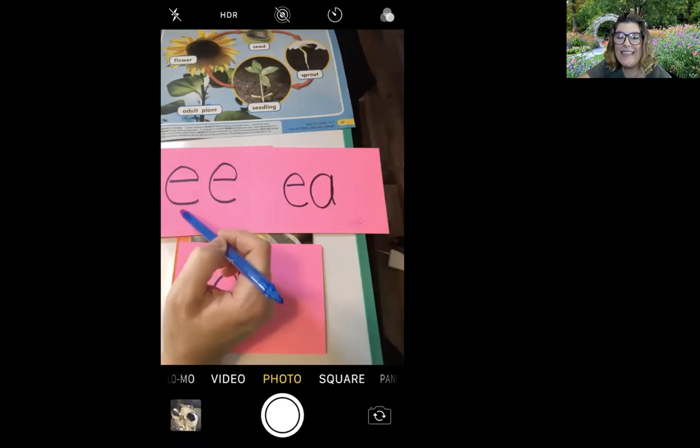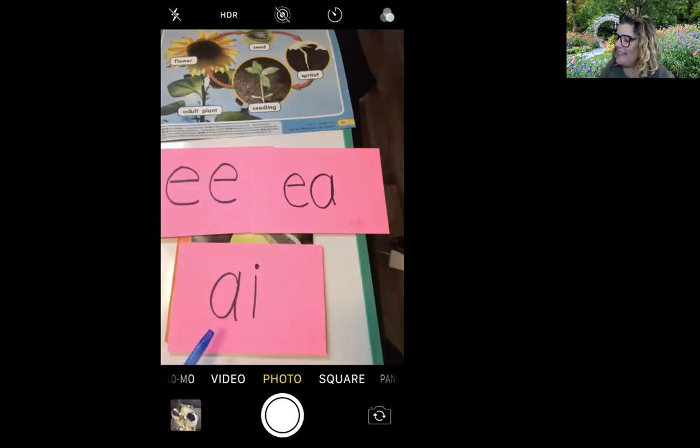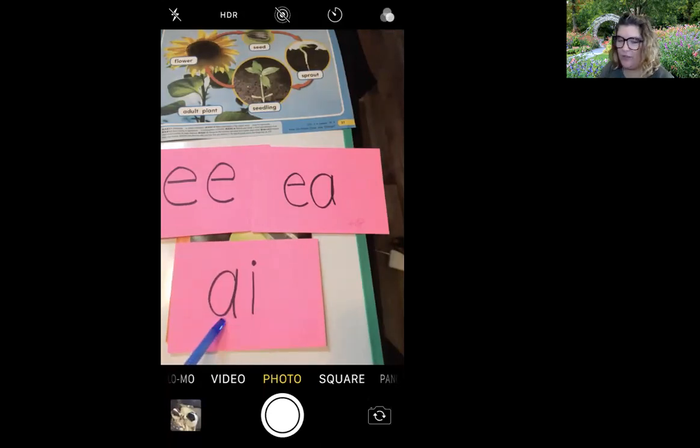So EE says E. Same thing with EA. The E says its own name and the A doesn't say anything. You take the scaredy cat E, you take the scaredy cat A. When you put them together, what do they say? E! Good job. And then AI. When you see AI together, these are two vowels. When they're side by side, the first one says its name and the second one doesn't say anything. So this pair says A, right?